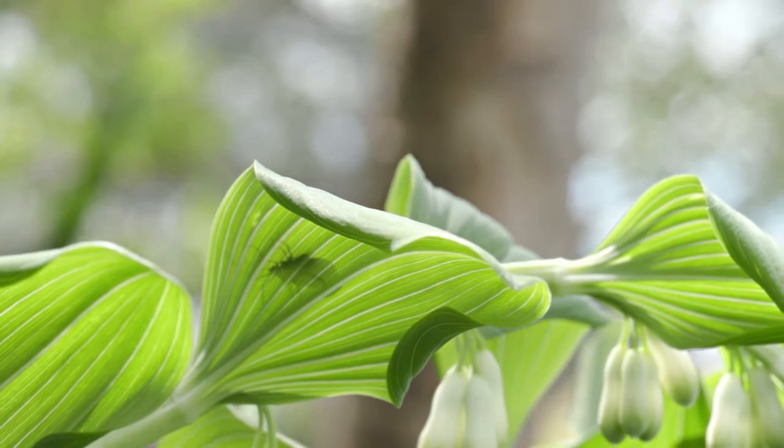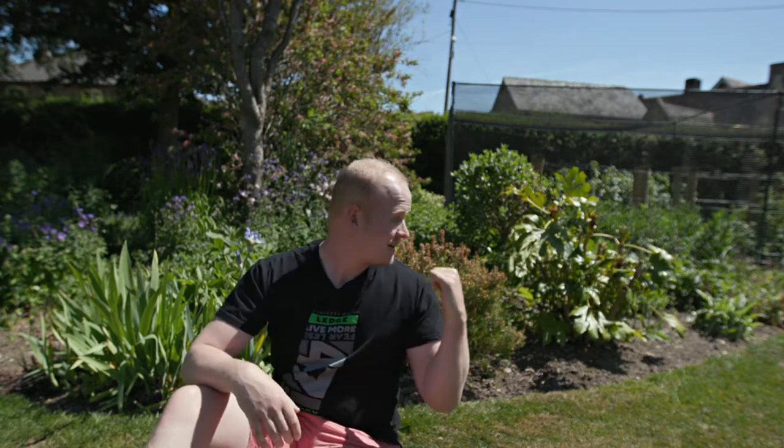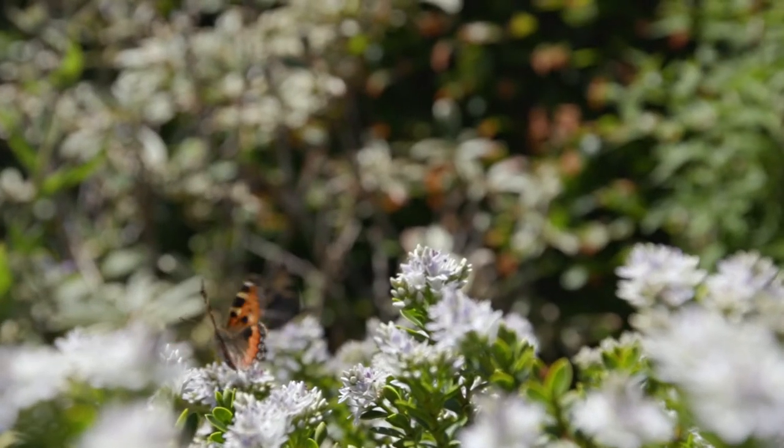We have so many species of insect here in the UK. We have 27,000 of them. That's over four times the amount of mammal species in the world. So by digging a little bit deeper in these kind of bushes behind me, we should be able to find some fantastic specimens. So why don't you come along with me? Let's roll the title card and get searching.